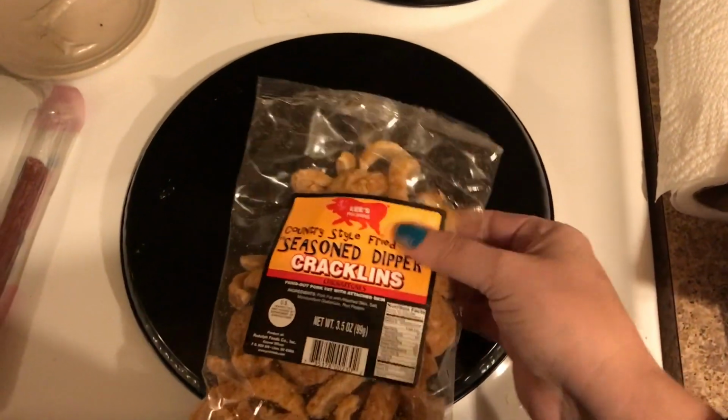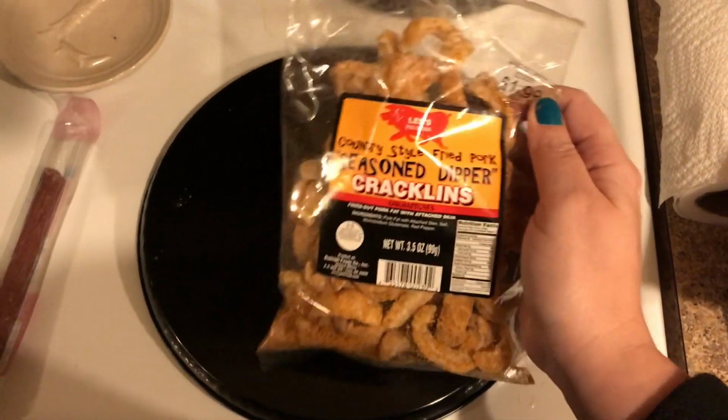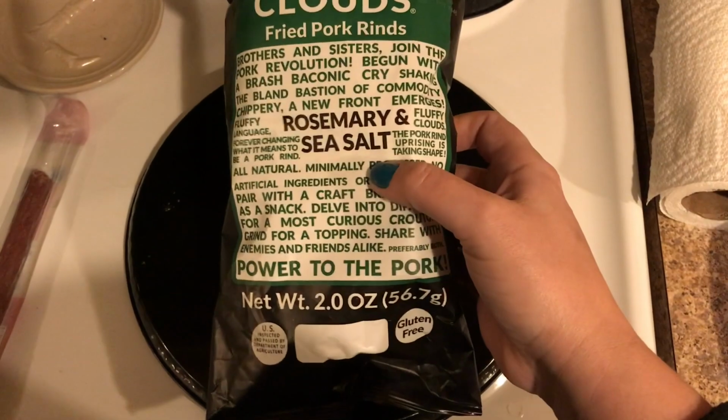Anyway, so these are also a good snack if you like pork rinds. Pork skins. Just look at the carbs and make sure they're not seasoned with something weird.